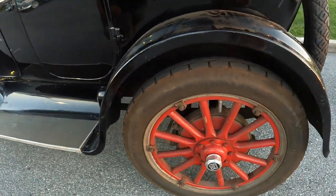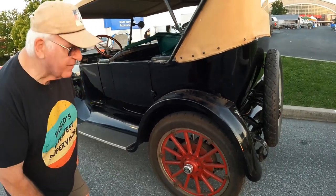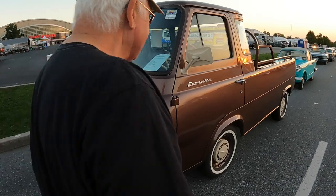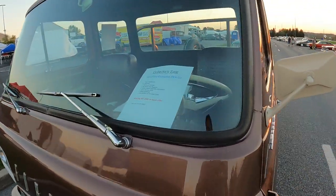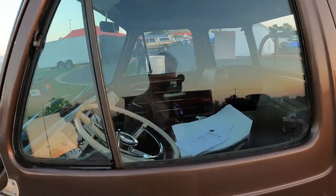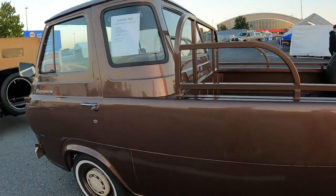Looks like it's got manual brakes. Mm-hmm. Or not manual, mechanical brakes. I guess at that age. That'd be manual. Well, manual, mechanical, yeah. Both. Yeah. '65 Econoline 27. Good looking little truck.